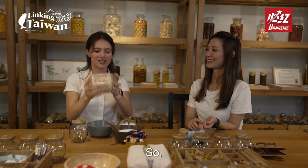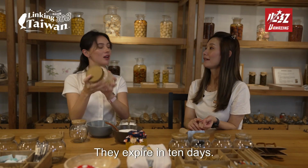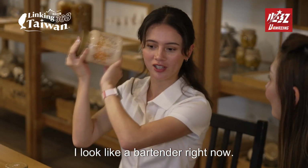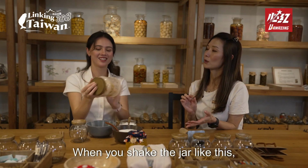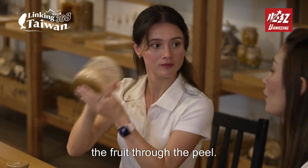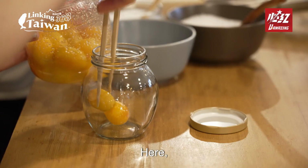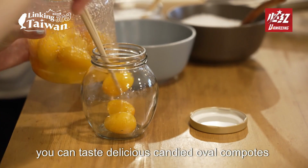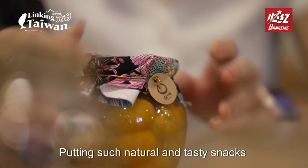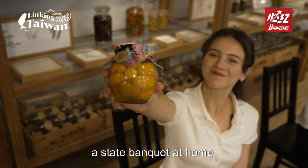So these are the most natural and the freshest candied fruits. They expire in 10 days. You need to finish it within 10 days. Am I doing it right? Yeah. I look like a bartender right now. When you shake the jar like this, the peel will soften, so sugar and salt will be absorbed quickly into the fruit through the peel. Here you can taste delicious candied oval kumquats and also make a jar of them to take home. Putting such natural and tasty snacks on the kitchen table, you can also enjoy a state banquet at home.